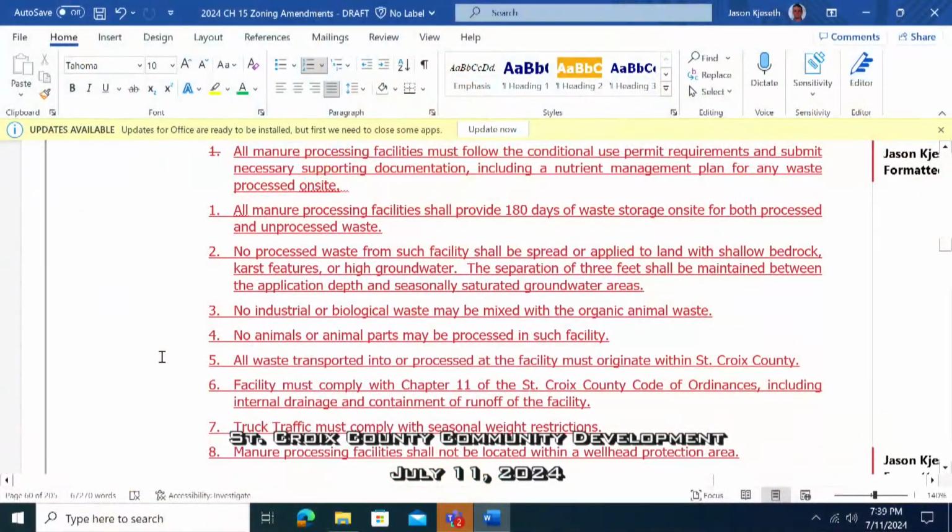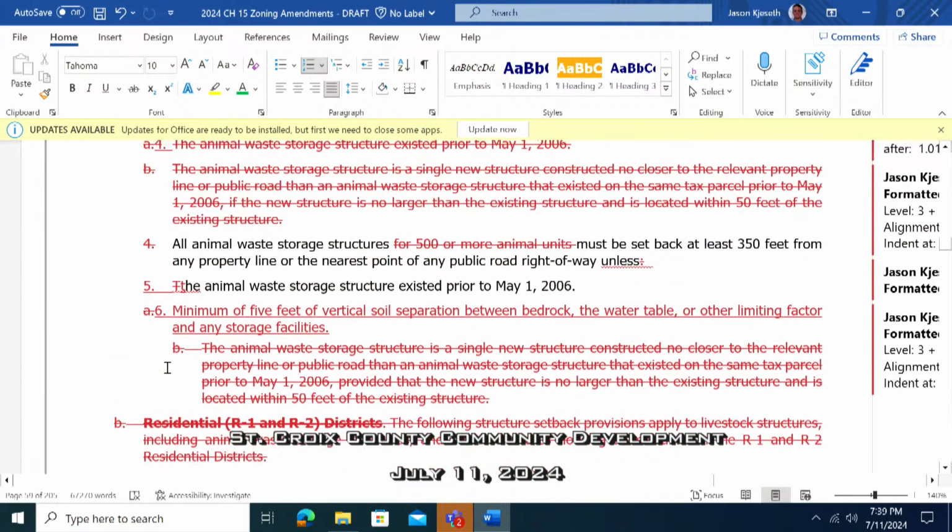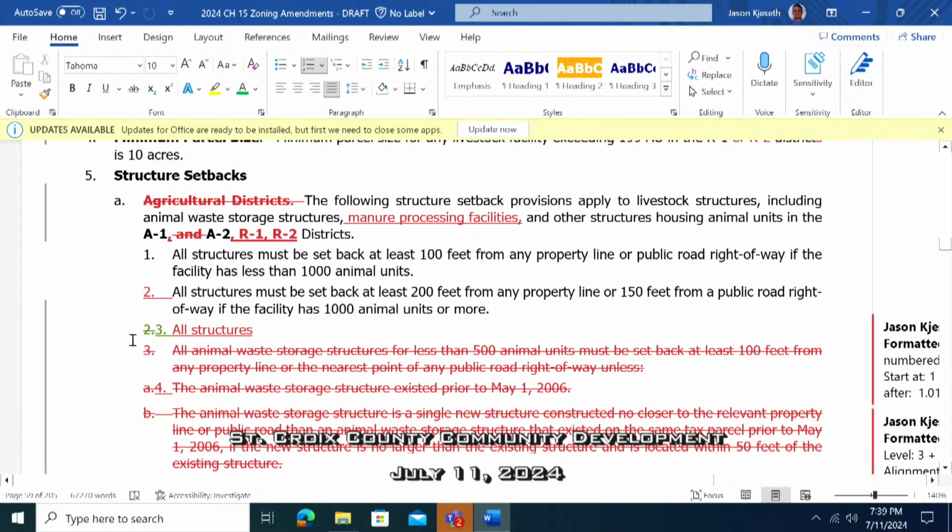Okay, well, we got a good start, and we'll have this in the next one, so I'm going to scroll back up here and catch up. So, structure setbacks: all structures must be set back at least 100 feet from any property line or road right-of-way if the facility has less than 1,000 animal units. All structures must be set back 200 feet from any property line or 150 feet from the right-of-way if the facility has 1,000 animal units or more.